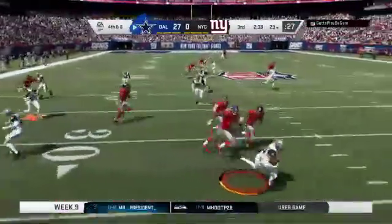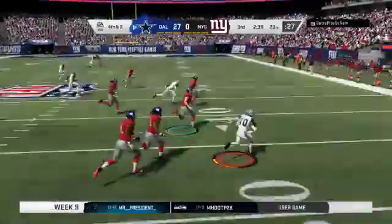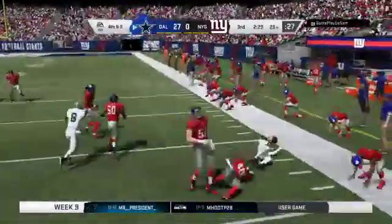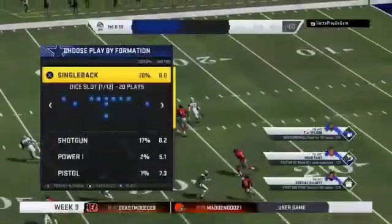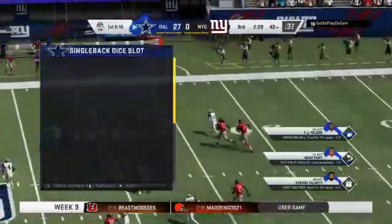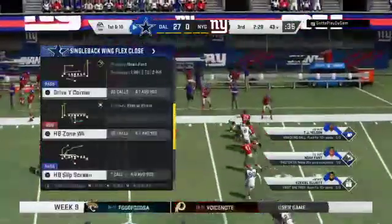Shedding the tackle. Good blocking there. Nearly sprung him. As it is, it'll go as a 19-yard return. And that will bring the offense on as they take over.